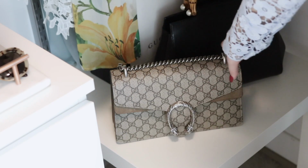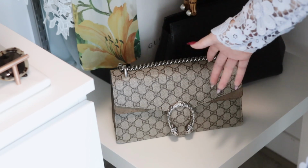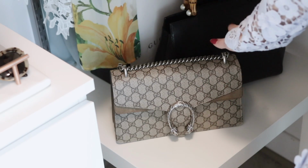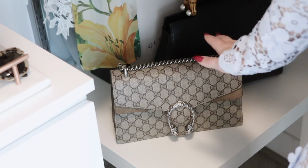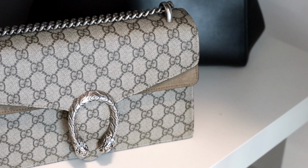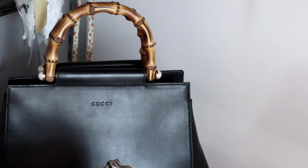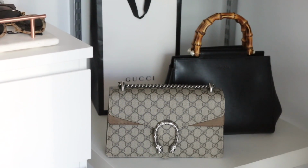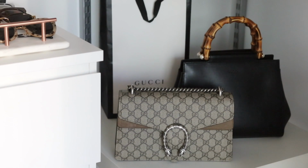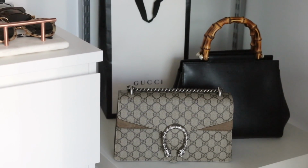Now down here I have two other bags that I use quite regularly. I mean, I use all my bags super regularly, but I wanted to make these bags easy access. I put my two Gucci bags, this is my Gucci Dionysus and my Gucci Nymphea here. I love these bags. I also have unboxings and reviews on them that I'll link down below if you're interested in purchasing one or just taking a look.